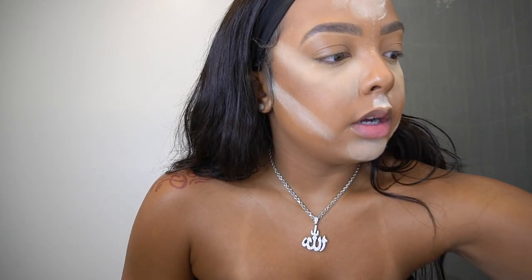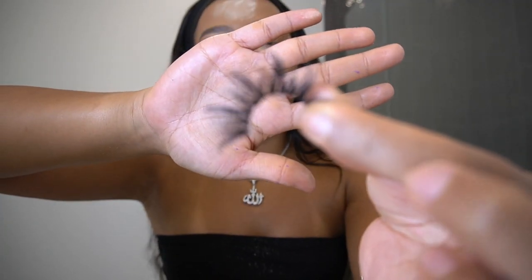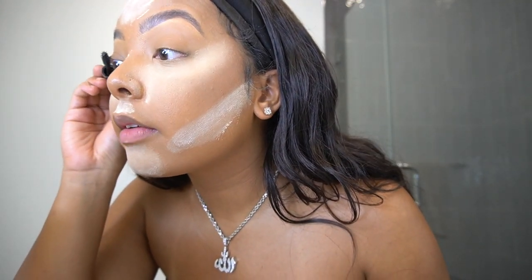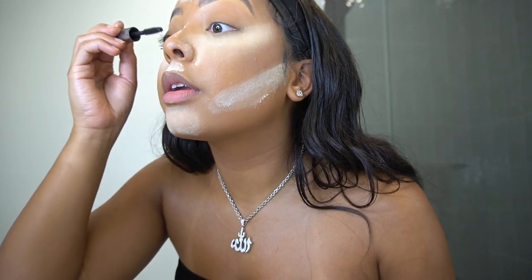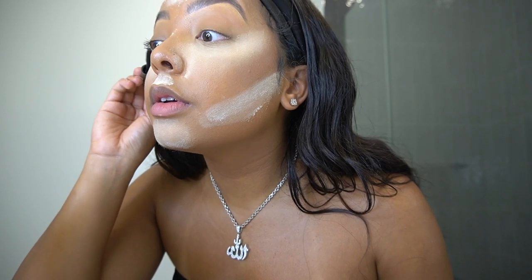Now, while we're baking, this is what you want to do: put your eyelashes on. But before we put our eyelashes on, y'all see how cute these are? We love a dramatic lash, at least I do. To prep for eyelashes, we're gonna put on mascara because you want your eyelashes to stick. If your eyelashes are not sticking, it's probably because you're not putting on mascara first. Your eyelashes need something to stick to.